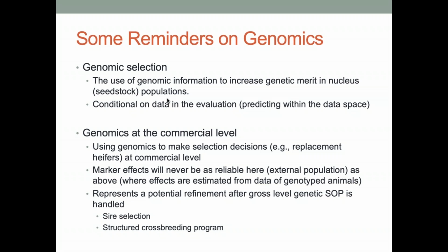When we move to using genomics at a commercial level, generally think about making selection decisions relative to replacement females. Marker effects will never be as reliable in that sense because we're using information outside of what I would call the data space, meaning we're trying to transfer information outside of the animals that were used to estimate those marker effects. It's something that people like Alison and I have talked about for probably well over a decade now. So I want to draw a difference between the reasonable expectations of accuracy in those two senses.